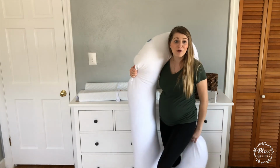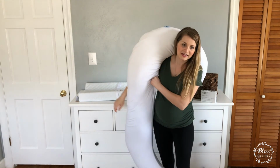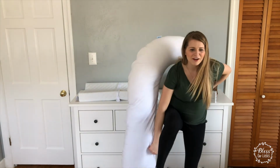So that way, if I want to, I can still turn over and snuggle with my husband if I'm feeling like I want to snuggle and I don't want to be completely cut off from him, because this thing is huge. It takes up another person.